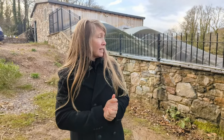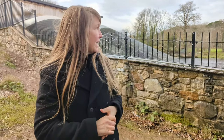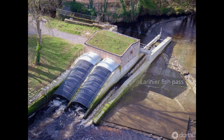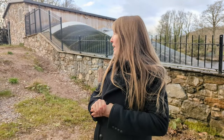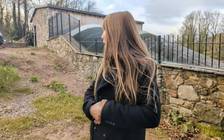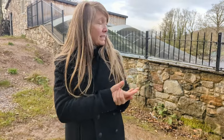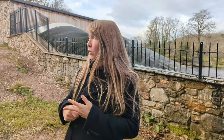I really love this project because I live in Totnes, and it was great to see something happen locally. It ticks all the boxes in terms of environmental, social and economic benefits for the community. The state-of-the-art Larinier Fish Pass was put in as part of the development, which has really helped fish migration upstream. In terms of the social side of things, they installed a swimming and canoe platform for local people to have better access to the river. Economically, the electricity generated here is sold at a discounted rate to the local school, King Edward VI Community College, also known as Kevicc, and some of the electricity gets sold into the foundry at the industrial estate.